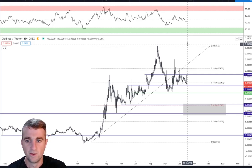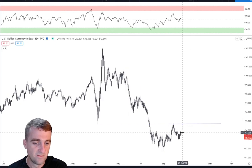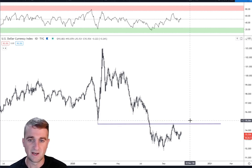So I do think that we are overdue a big correction. And just to point something out here, this is the US dollar. If we start pushing up and breaking this level, I think everything's going to start dying off, and that's across the global markets and crypto.